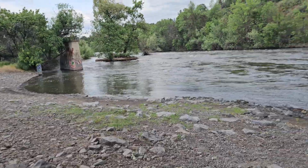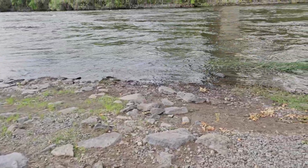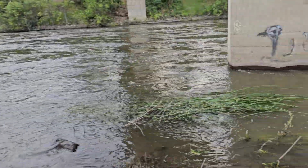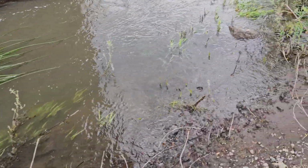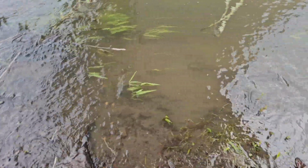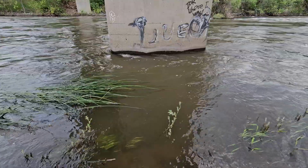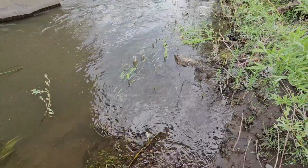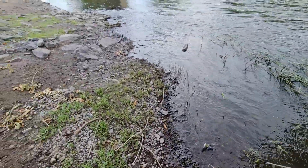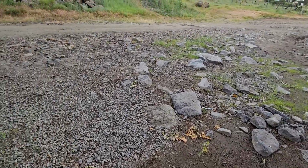It's getting towards the end of the day. Thought I'd come see what it looks like down here. Water clarity's not too bad. You can see the sediment right there. I'm right here next to the pillar. This is kind of where the edge is. You can still see that there is still some sediment deposit here. Still sandy up there.